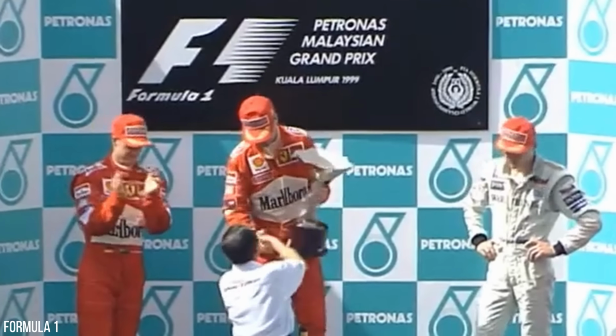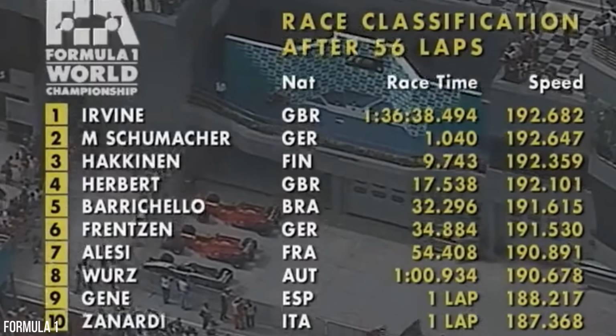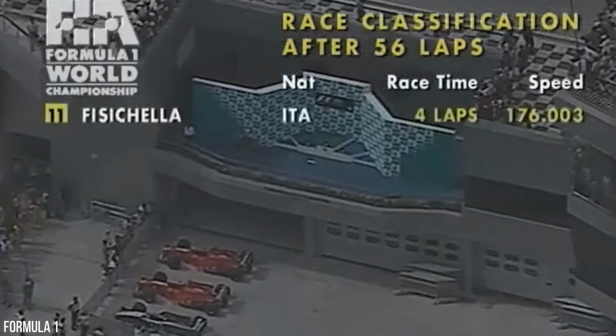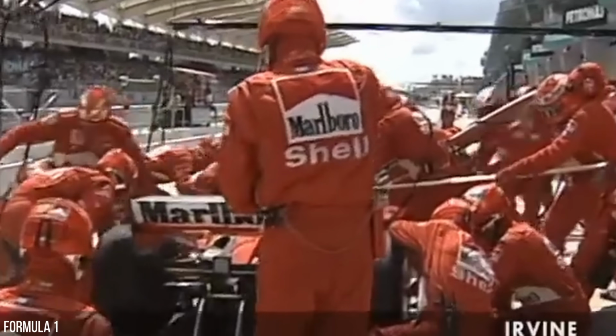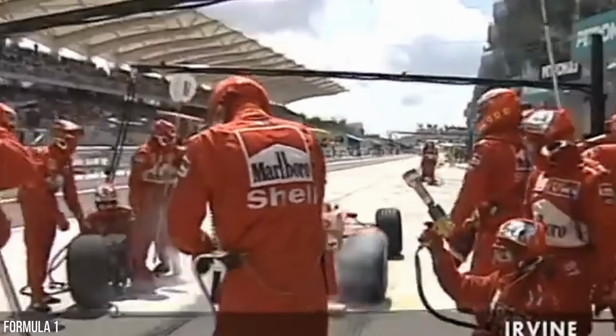The first race was a success. It was well received by the drivers. They described it as a war of attrition. Only 11 cars finished due to the hot and humid conditions. It was technical and strategic, a big promise for the future, and a fantastic venue that suited Formula One's desire to grow in Southeast Asia.